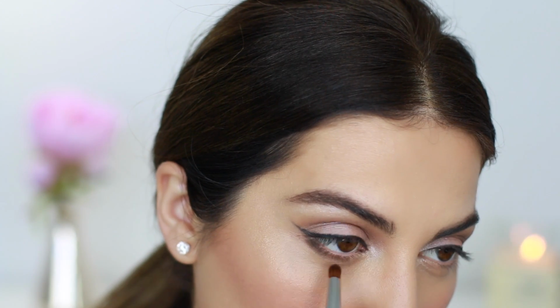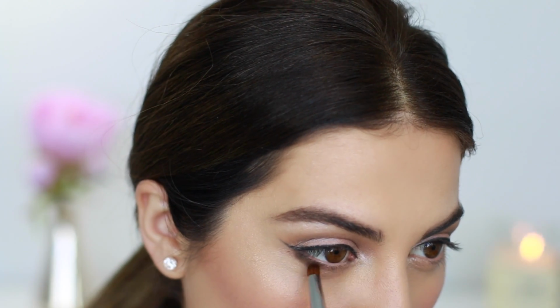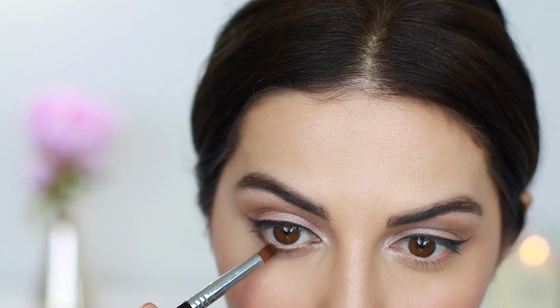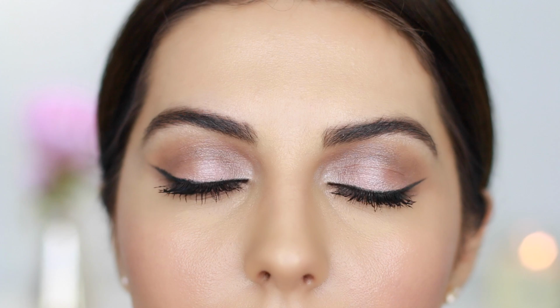So with this, I like to just smoke out my bottom lash line, apply it from the outer corners, taking it all the way to the inner corners, and as you can see, it just really blends it so beautifully. It's just perfect for this reason. Another way you can use this is to create a cut crease. So just apply this on your entire crease and kind of lightly blend it in place. So again, you can use this for multiple ways, and for that reason, I love this.